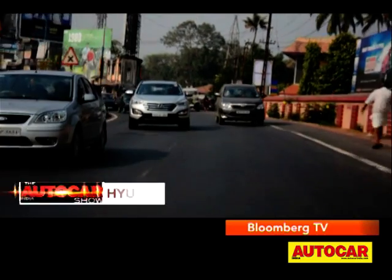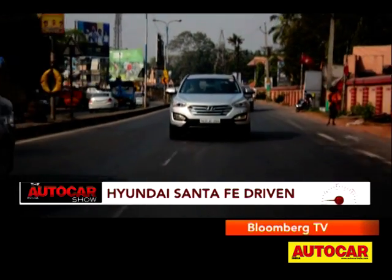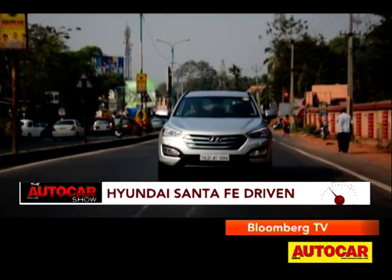Throw this Santa Fe into heavy city traffic and its engine is as happy trundling around at low speeds as it is cruising at high ones on a highway.